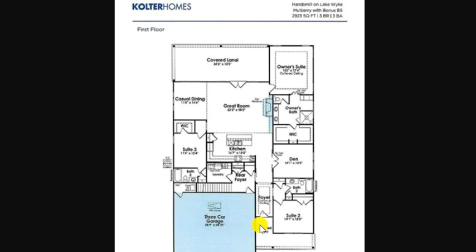Got a 3-car garage. You come in, and over here, this may be your office. I don't know. Maybe this is your office. Probably this is your office. This might be a workout room. But hey, the amenity center, they have workout facilities. They have a pool. They have all of that.